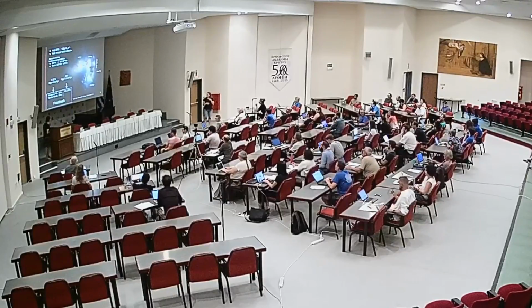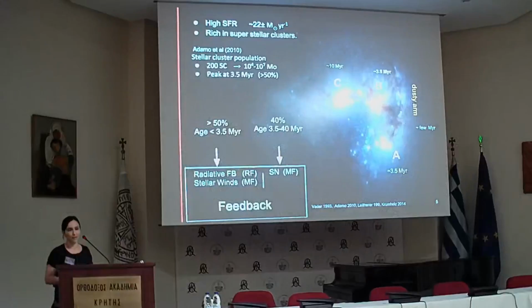This galaxy is forming stars very efficiently and at a high rate. 4 out of 10 stars are forming inside stellar clusters, making this galaxy a rich factory of stellar clusters. Adamo et al. studied the stellar population, so the nuclear region, of this galaxy and found 200 stellar clusters with masses between 10^4 and 10^7, with a cluster age distribution that peaks around 3.5 mega years.